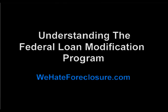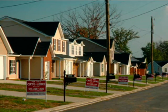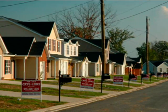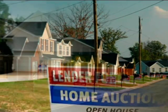This video is to help everyone understand the new Federal Loan Modification Program as presented on March 4, 2009. The objective is to help homeowners in mortgage trouble avoid losing their homes through foreclosure. The plan attempts to accomplish this goal through the use of modification or refinance. Since loan modification represents the bulk of this plan, this video will focus on that.